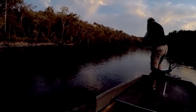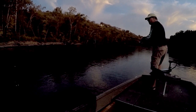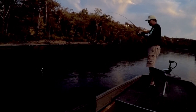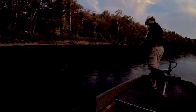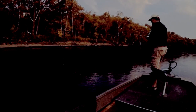Wow. I wish I got that one on film. He jumped twice. The first time he jumped probably 4 foot in the water. Second time, not quite that much. It's another nice fish. About the same as the one I just lost. Wow.